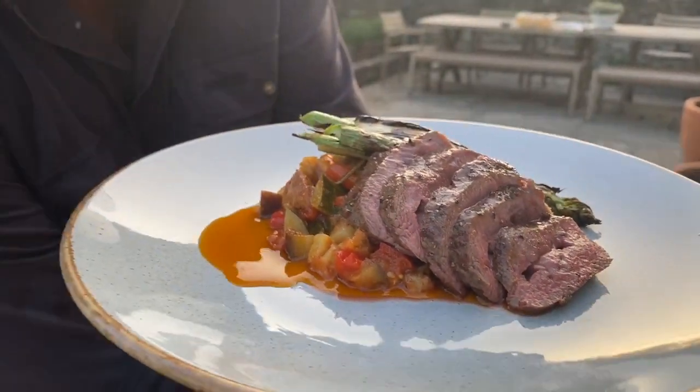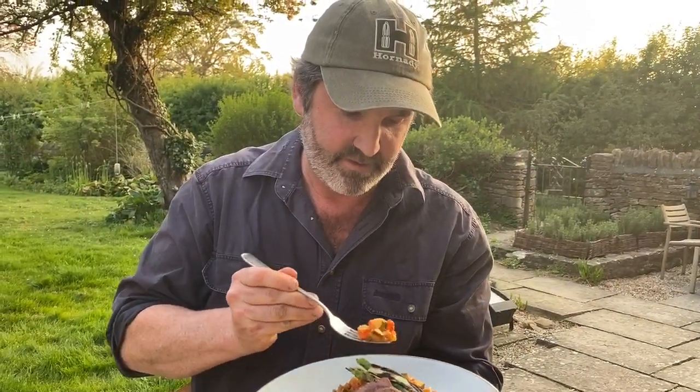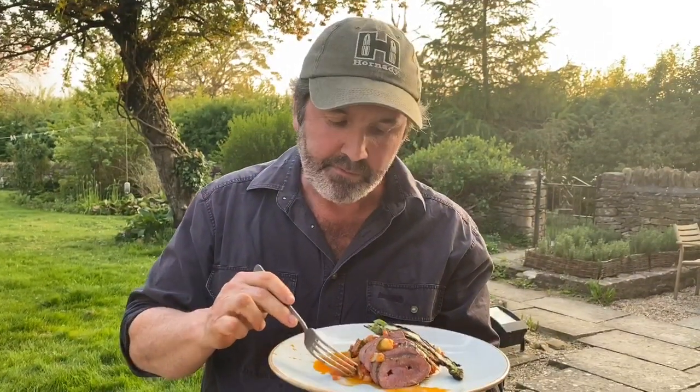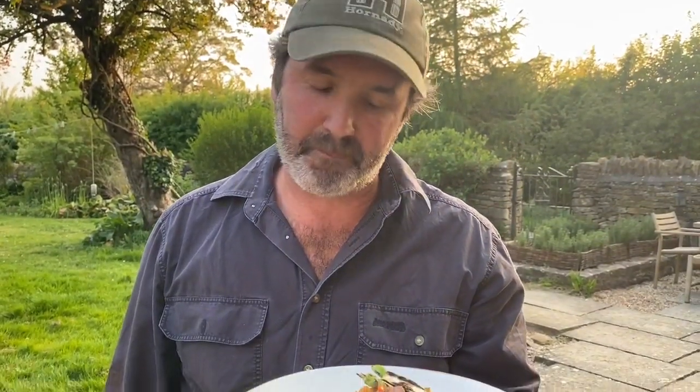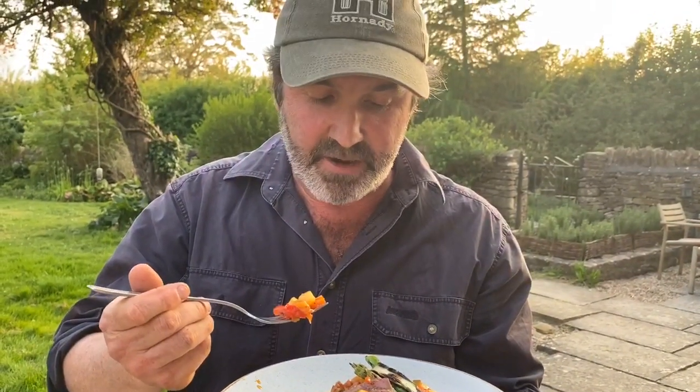Right, I've got to eat it. Let's try it. Honestly, if I could only ever eat one meat in the world for the rest of my life, it would be fallow deer. I love it so much. It's just too delicious. It's so tender, it falls apart in the mouth. I love cooking over charcoal and wood. It just gives you such satisfaction, and you can make really classy dishes very easily.